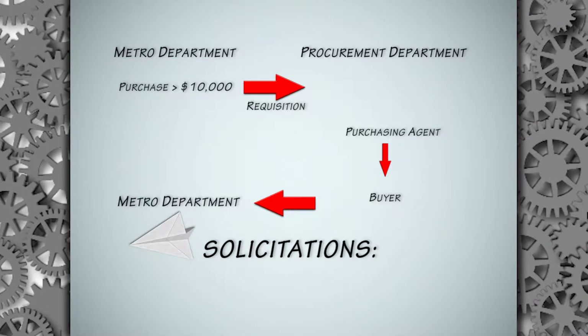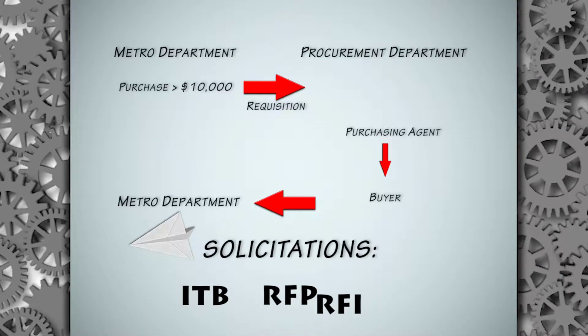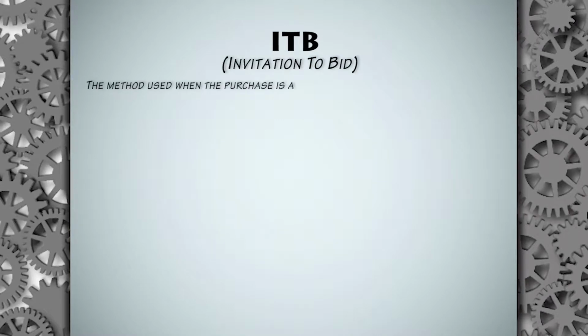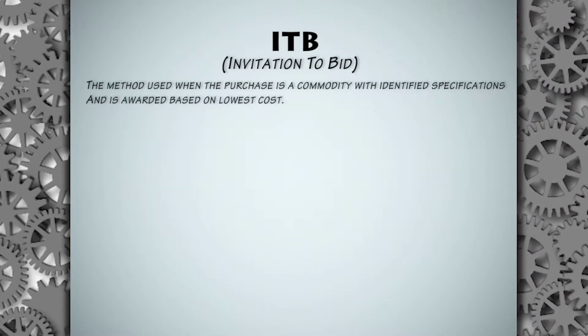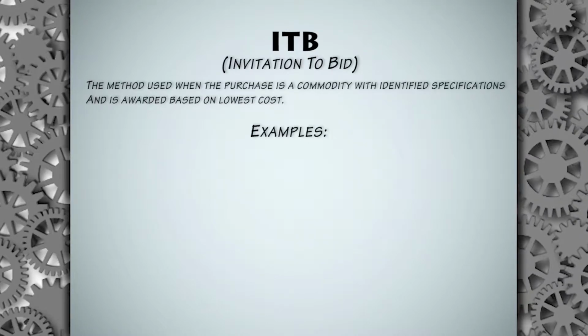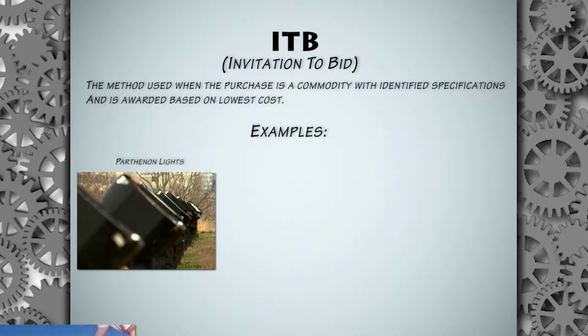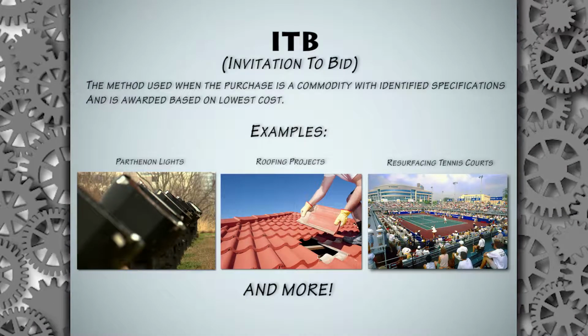The three main solicitation methods used are the ITB, RFP, and RFI methods. ITB, or invitation to bid, is the method used when the purchase is a commodity with identified specifications and is awarded based on lowest cost. Some examples of things purchased through the ITB process are the lights here at the Parthenon, various roofing projects, resurfacing the tennis courts at Metro Parks, and many other things.